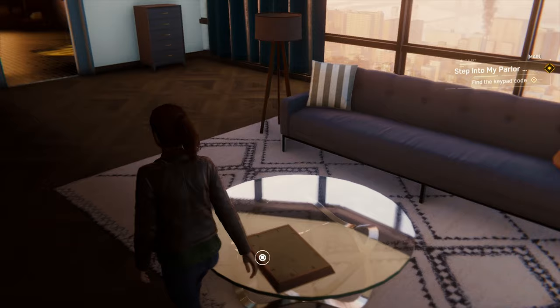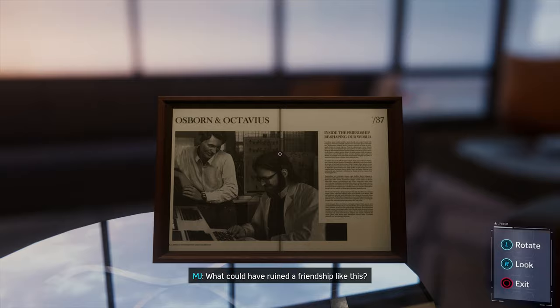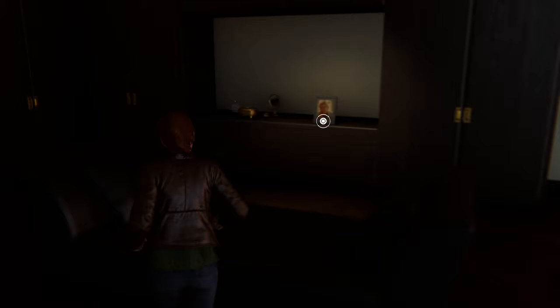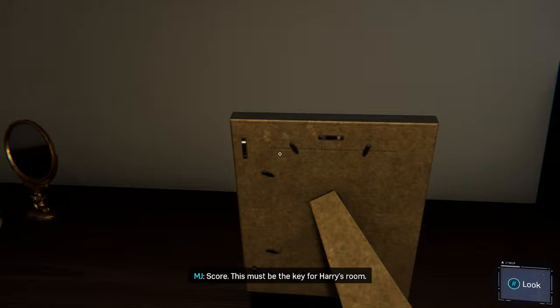Norman and Otto. Wow. They look like they used to be so close. What could have ruined a friendship like this? To refresh, GR-27, by the way, was Devil's Breath, which we know was supposed to be a cure for something like a panacea. We used to make fun of him for calling her the prettiest mom at Midtown, but he might have been right. Score! This must be the key for Harry's room.